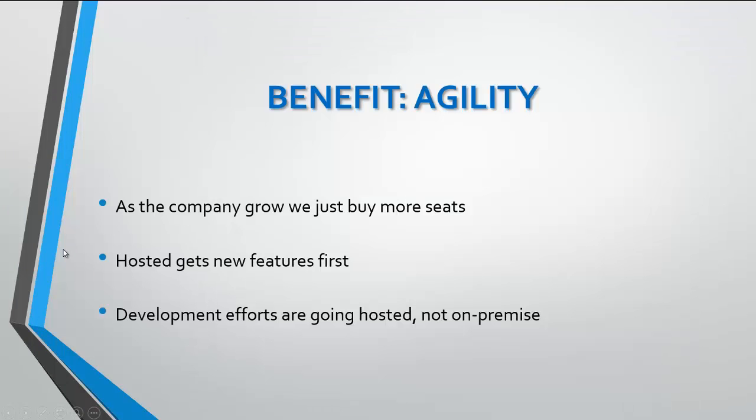Okay, so agility. Again, this is just the speed at which you can move and how easy it is. And I've alluded to this a number of times. If you grow, you just buy more seats. It doesn't get more expensive, it gets less expensive. Hosted Exchange also gets the new features first. There are some new spam features that are coming out that we will have in the hosted version in the next few weeks that will not be available in the on-premise version for probably the next year.